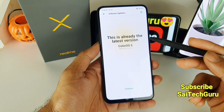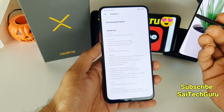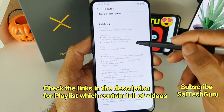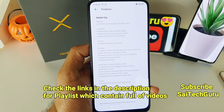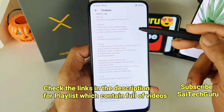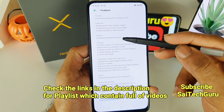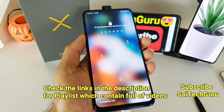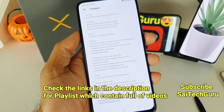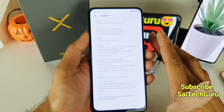And here you can see the software version is up to date in the Realme X device. So let me click on the features and what are the things which got included in the Realme X. You will get to know, as you can see here. First is an Android security patch, which is common in every update. Next is a redesigned date and weather widget, optimized lock screen clock widget, optimized Browser feed interface, and updated charging animation. As you can see here guys, this is the charging animation right now. This is a kind of improvement, and till here there is not much difference in terms of the features.